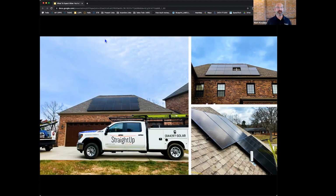Straight Up Solar has a 10-year workmanship guarantee, covering anything related to the install. We have a 10-year production guarantee, which guarantees that the system will produce at least 85% of what we said it would in the proposal. That's important because we want these systems to do what we said they would do. So if it doesn't, we pay you the difference. But we've literally never had that happen because our design department and our sales department are very on top of things and design systems to do exactly what we say they would do.